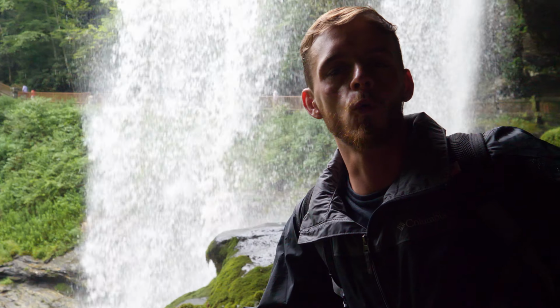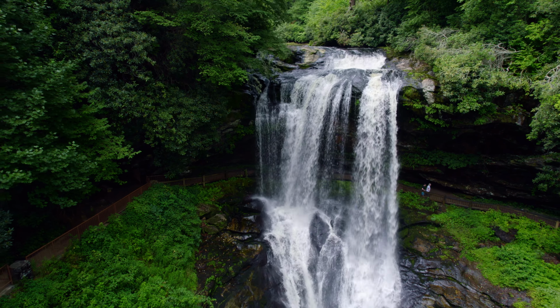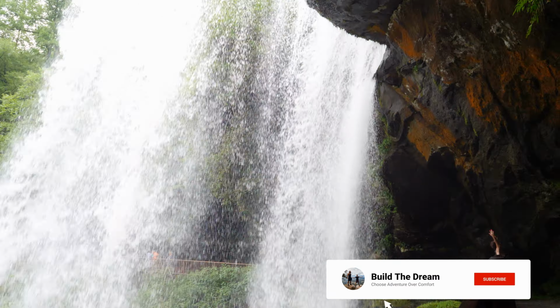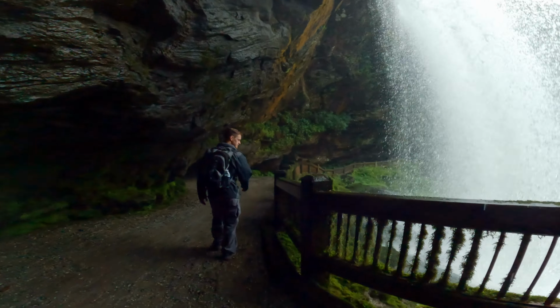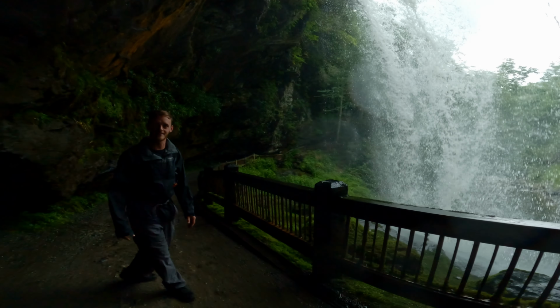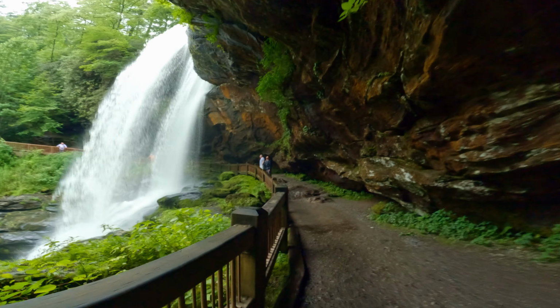So if you're looking for one of the easiest waterfall hikes, we have Dry Falls. What's cool is you can go behind the waterfall and stay mostly dry since it flows over an overhanging bluff. But today it was quite misty since it's been raining a decent amount lately. This waterfall is part of an 8.7 mile stretch series of waterfalls ending at Cullasaja Falls.